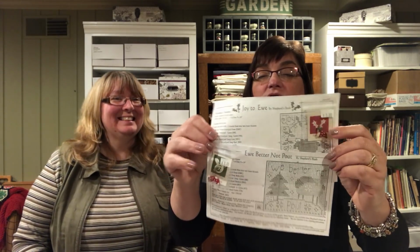I usually get my boys Santas for ornaments, and in the past couple of years I've gone away from stitching them, but I thought maybe I'm at that point where they're getting older and they're going to appreciate it more. I was looking around the shop, and these just struck me. I've got a stitching retreat coming up the following weekend, and these will be quick little stitches: You Better Not Pout, Joy to You, Shepherd's Bush, with the little buttons. I wanted to do it a little differently, because this was on an 18 count over 2.